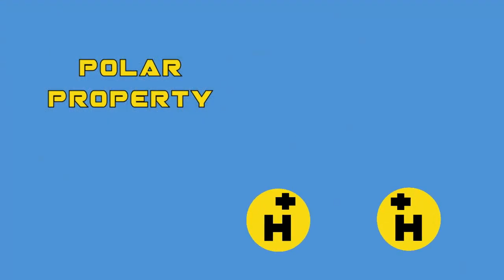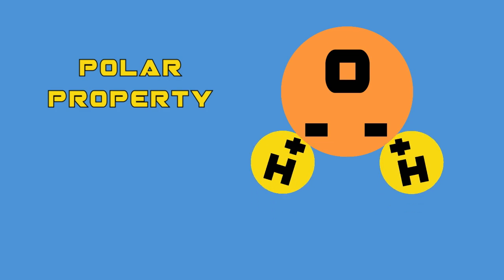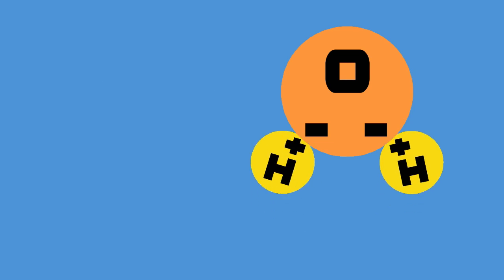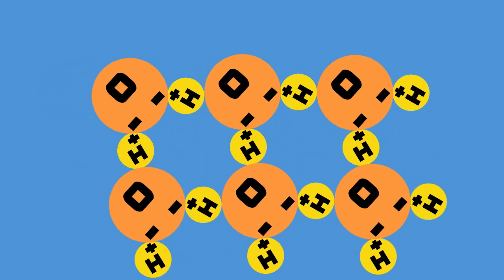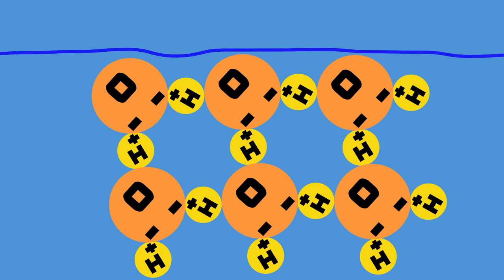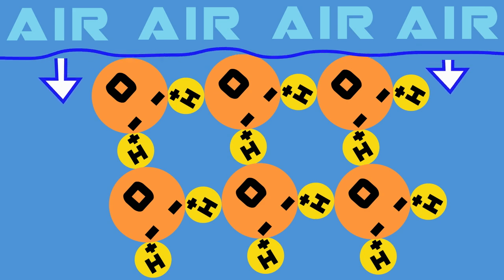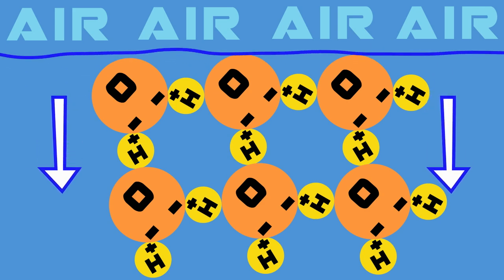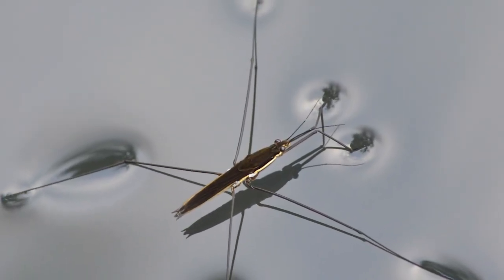This is due to its polar property. The positive hydrogen ends and the negative oxygen ends create a strong bond. As they say, opposites attract. So the hydrogen end of the water tends to stick to the oxygen end in a nearby water molecule. At water's surface, its molecules are only attracted to the water molecules below and to the sides of them, as there is only air above these molecules. So the surface molecules of a body of water are pulled down, creating a more stable, stronger environment. That is why certain animals, like the water strider, can actually walk on the surface of water.